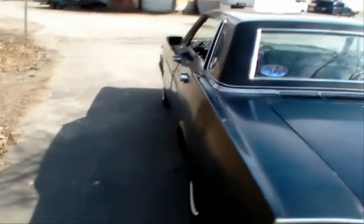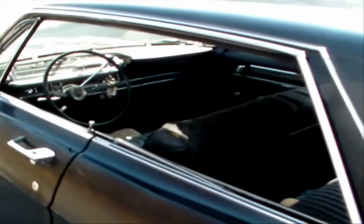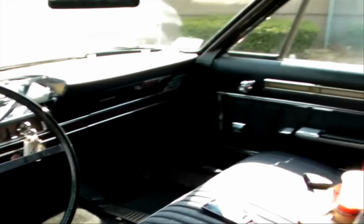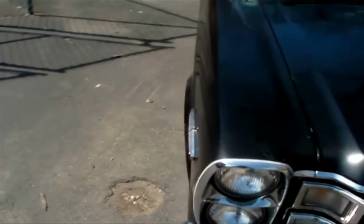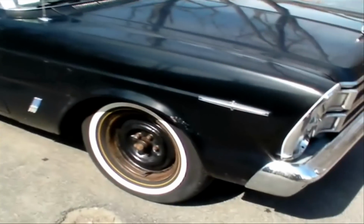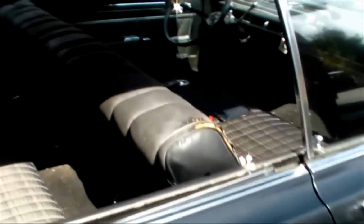So I just picked up another one. 1966 Ford LTD. You wouldn't know by looking at this thing, with all of its body rot and whatnot. This thing rides and runs like a dream. It's like sitting in your living room on the couch. Oh yeah.